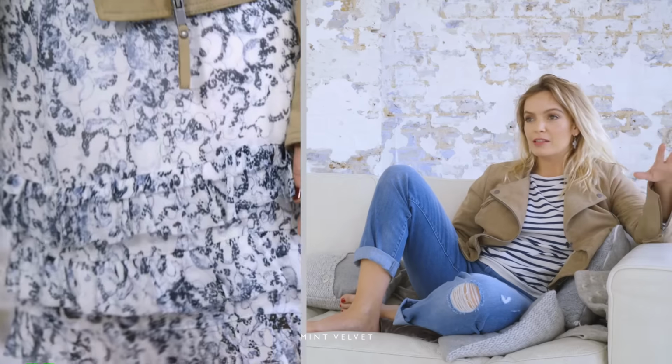A floral dress is the most useful thing to have in your wardrobe in the summer, but obviously because we live in England, we can't just rely on this. So suede and florals are great pals because they both look lovely and soft and they have a slight romance to them.